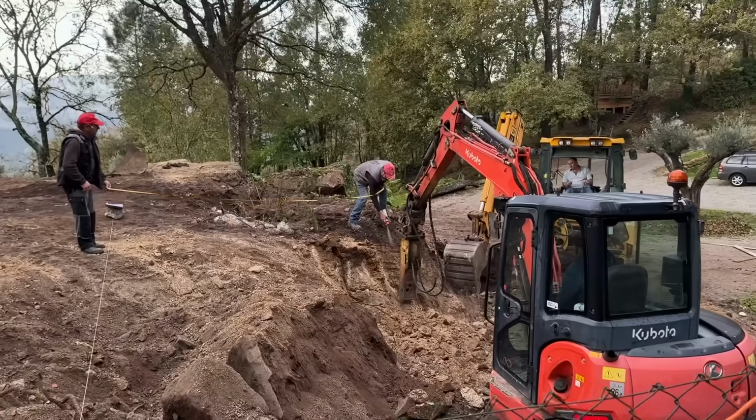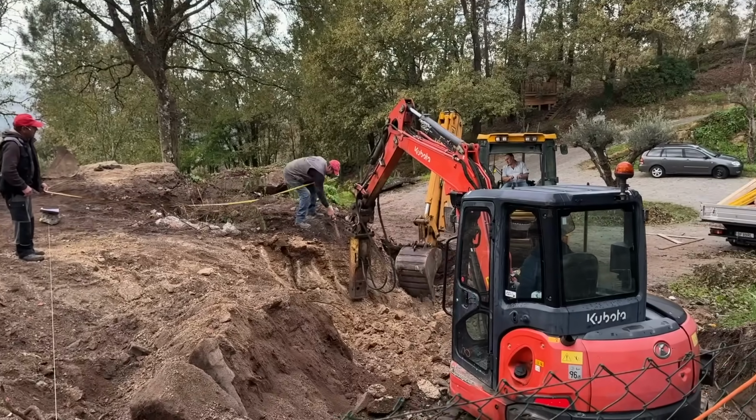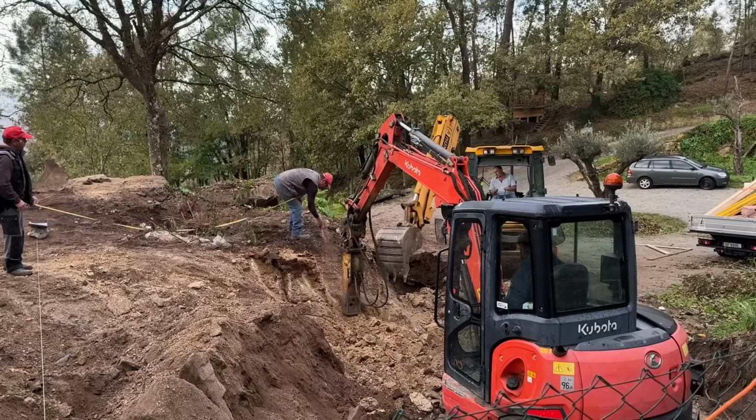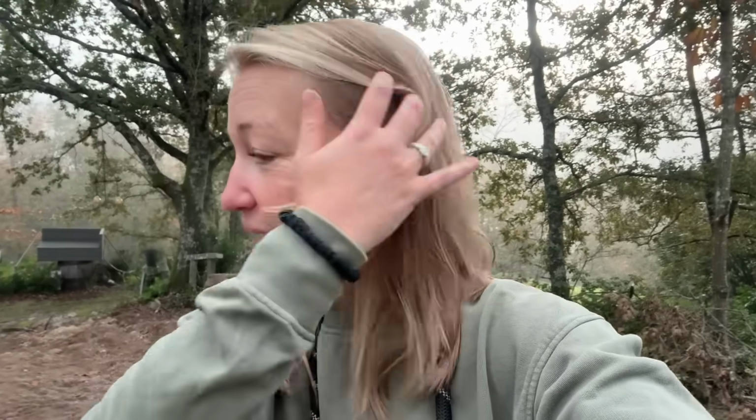So yeah, I'm excited. This is a good day. This is a really big day. You know, to see it getting mapped out. I was saying to John yesterday how much we're going to cherish the weekends when it's quiet and we haven't got machinery and builders here. But the energy and the kind of getting going and the sense that we're making progress is so cool.